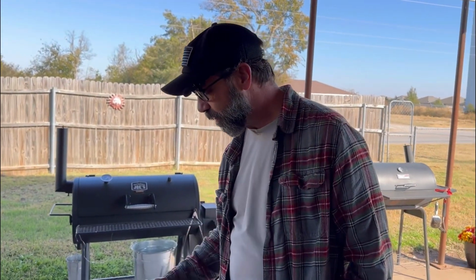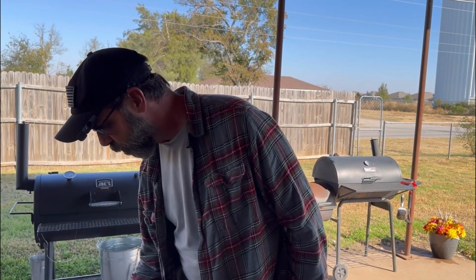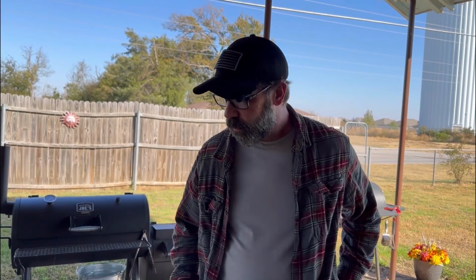We'll slice that sausage up after it's cooked. That spoon is just trouble today, just trouble. And we're just going to dip them in there. I think it'll be really good. I think it will.